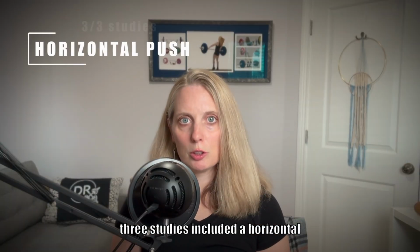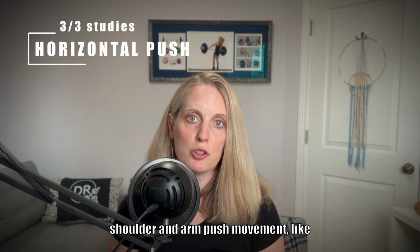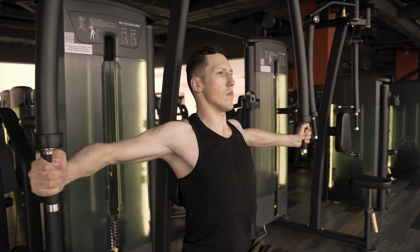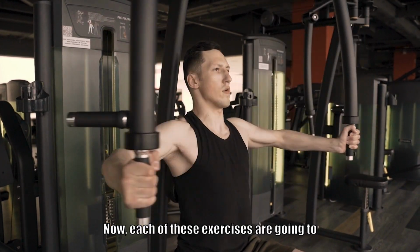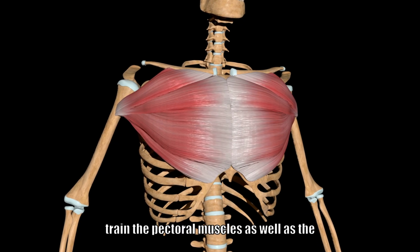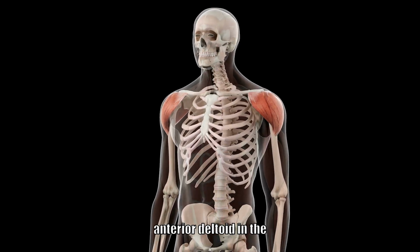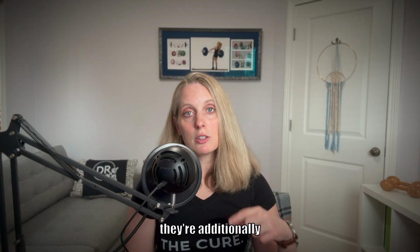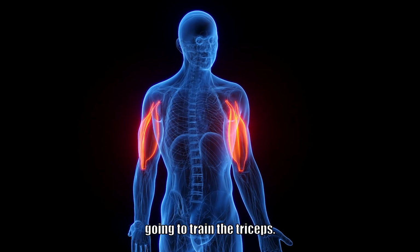All 3 studies included a horizontal shoulder and arm push movement like chest press, bench press, and chest flies. Each of these exercises is going to train the pectoral muscles as well as the anterior deltoid in the front of the shoulder. The chest press and the bench press are additionally going to train the triceps.